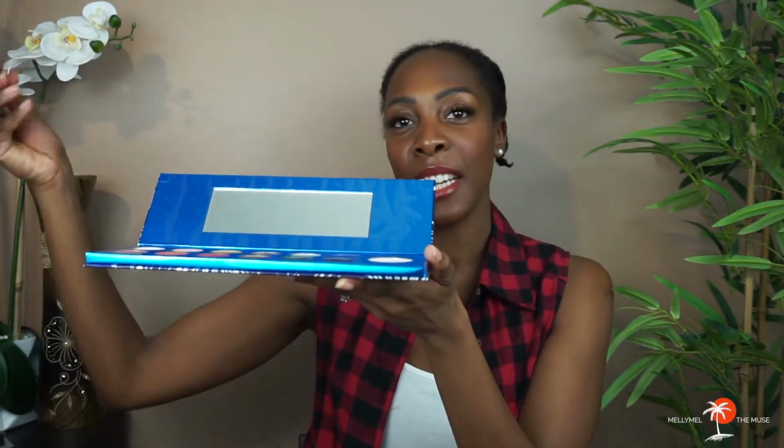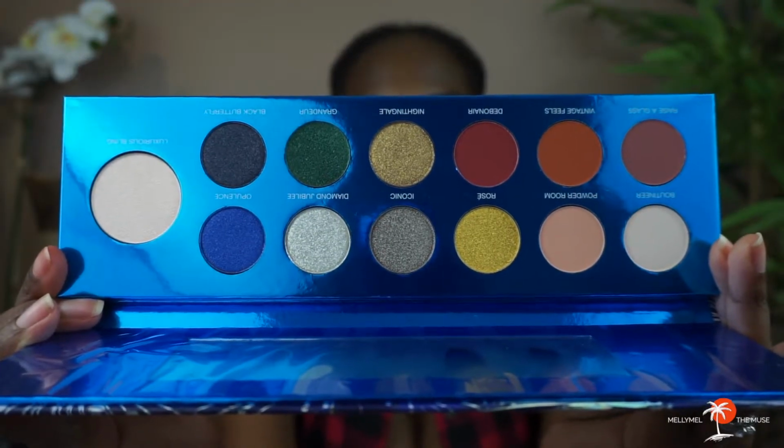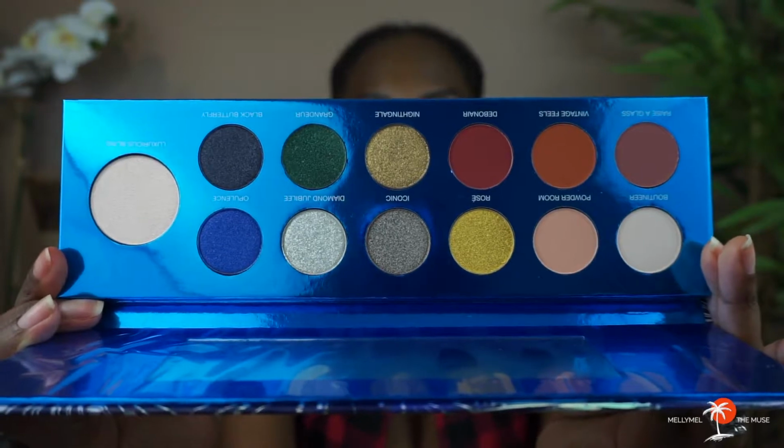It also came with a mirror and a plastic covering for the shadows. And these are the colors, you guys. Look how gorgeous that is.